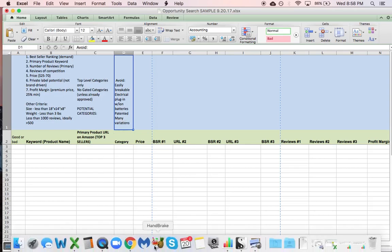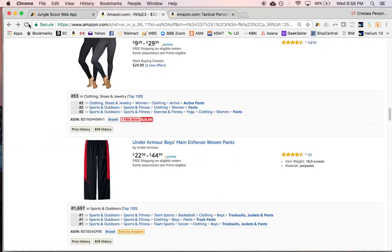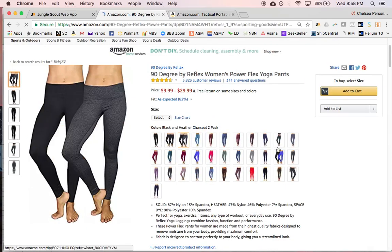So an example of a ton of variations would be, let's go back and give an example. Actually, let's go back here. See how it says $9.99 to $29.99? That means that there's a lot of variations. If we click on that, we can see, holy cow, they've got like 30 different variations. There's no way I can compete.